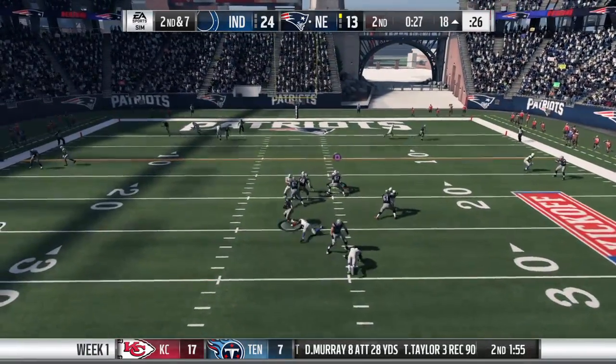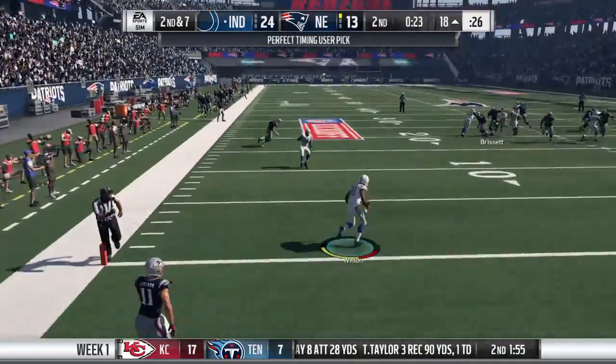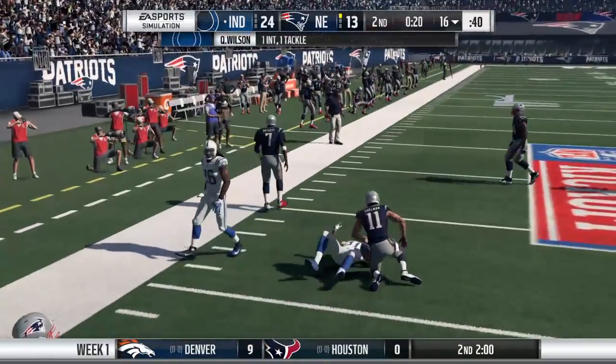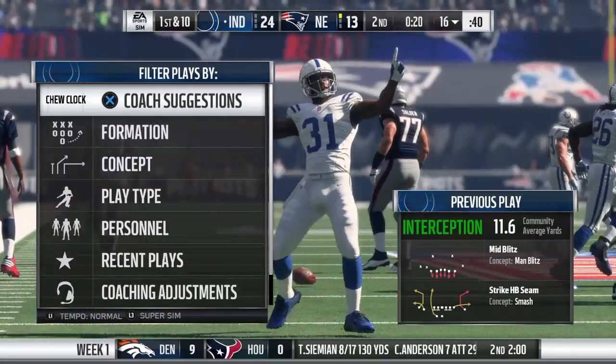That run after catch. Shrugs the tackle. Nice. Trying to squeeze it into Edelman, and it's intercepted. Quincy Wilson with the INT. And his guys have got it back at the closing stages of the first half.